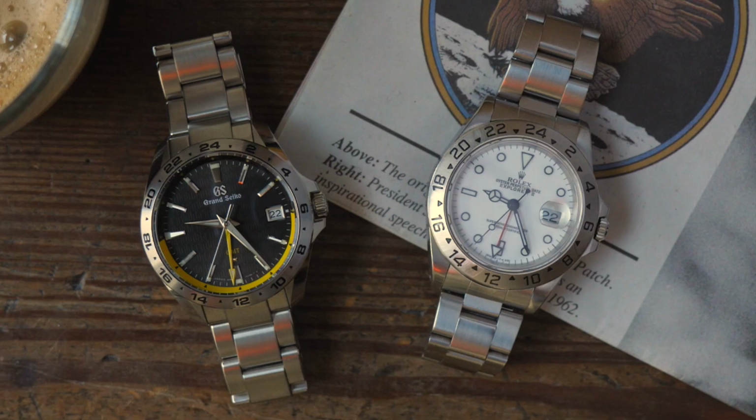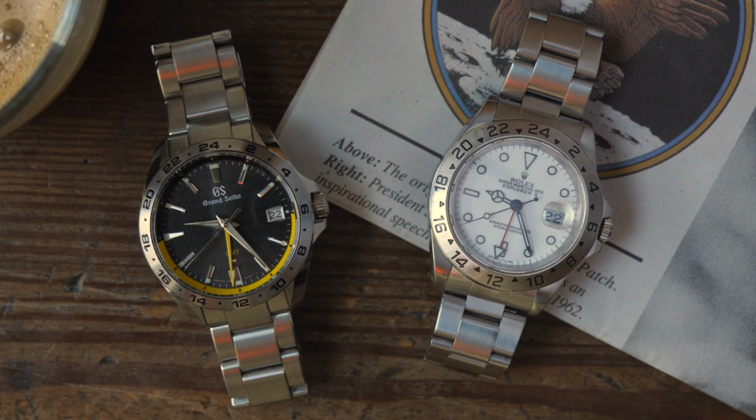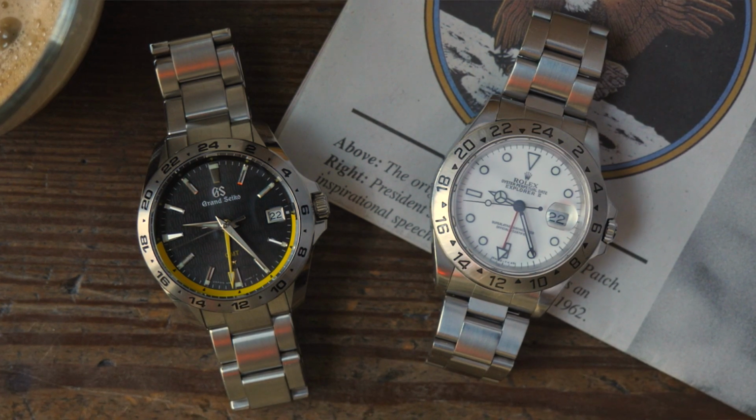It's like having a friend who has a collection of 10 Invicta watches and them complaining about you going off and buying one Rolex Submariner no date, and them saying you've spent all that money on one watch. You could have bought 50 of these watches, and they all do the same thing. It's all mechanical. But that's a very simplistic way of looking at it, and it's just not true.